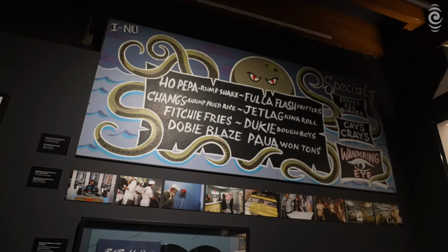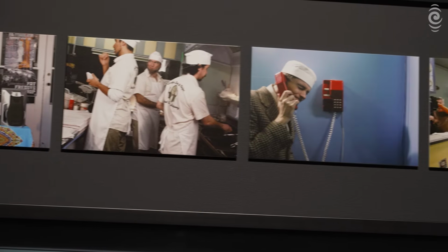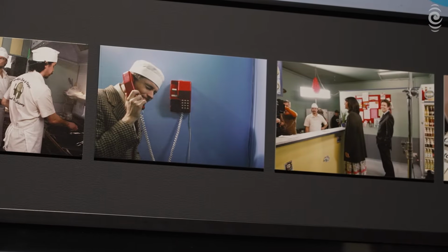So we have quite a few props from the Wandering Eye video, particularly the menu board from the fish and chip shops, and also the sandwich board that Joe Lindsay accidentally falls over. The Wandering Eye video was based around Freddy's working in a fish and chip shop, Freddy's Fish Supply, but secretly underground they had a nightclub that people would sneak into later on. It's a really fun video. You can see it online. It's great, and it'll be part of the exhibition too.